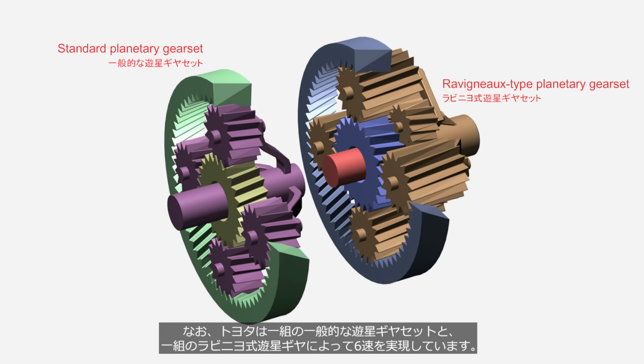Toyota achieves 6 speeds by combining one standard planetary gear set and one Ravigneaux-type planetary gear set.